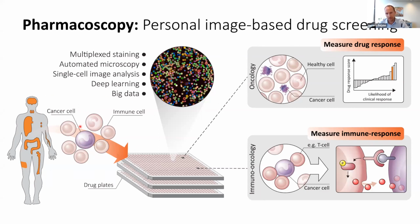If it's a fluid biopsy, we purify out the nucleated cells. If it's a solid tissue, we gently dissociate, it can even be a partial dissociation, and then distribute these nucleated cells or cell clumps into 384-well drug screening plates that have been previously prepared.